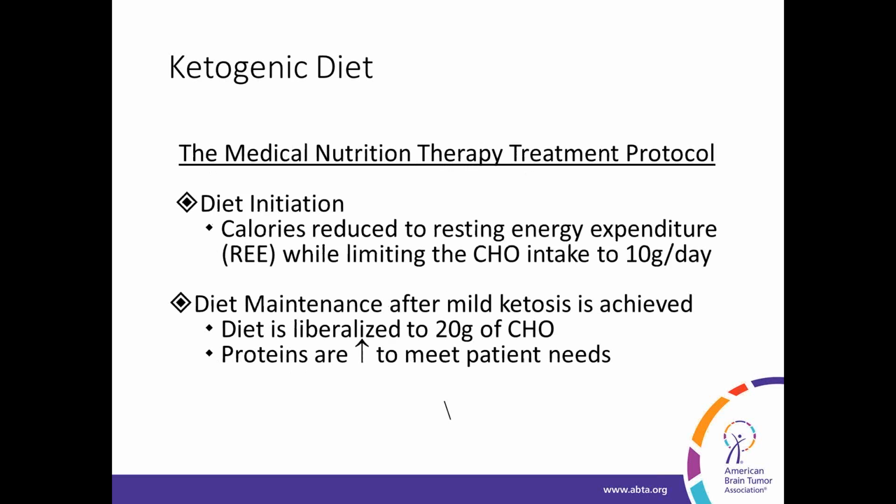Our medical nutrition therapy protocol starts with a diet initiation. We want to be able to burn the glucose out of the body and switch the body from using glucose as a fuel to ketones. In order to do that, we will reduce the calories to the resting energy expenditure of the patient, and that's called the REE. That is the amount of energy a patient would need to survive, to metabolize their food, for the brain to function and the lungs to function if they were laying down throughout the day. So we look at that resting energy expenditure.